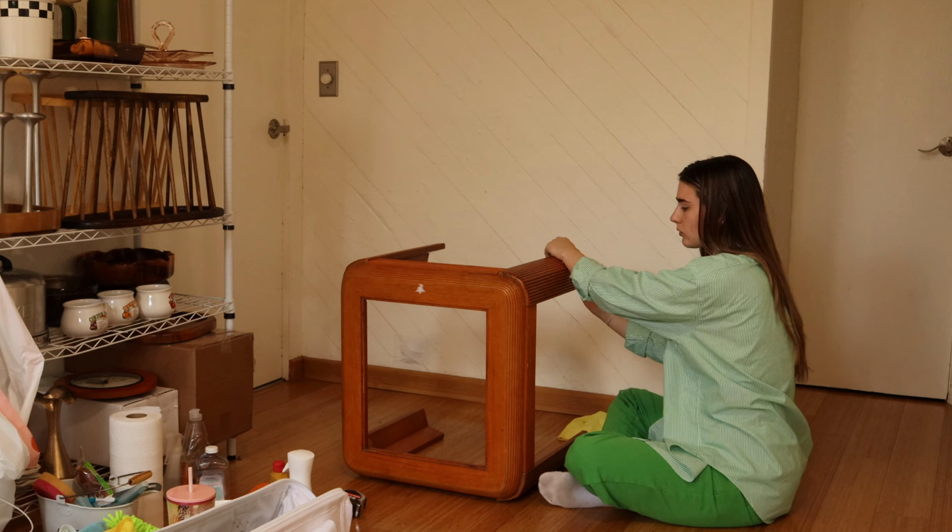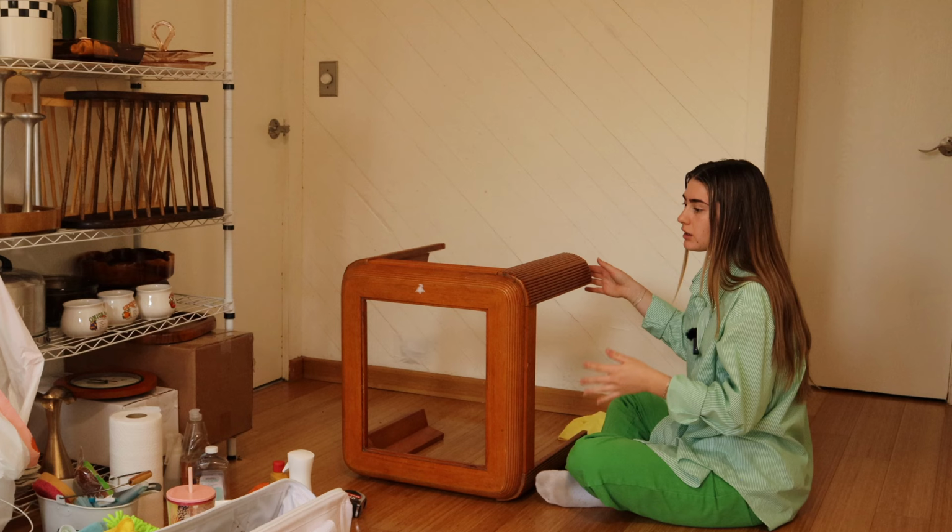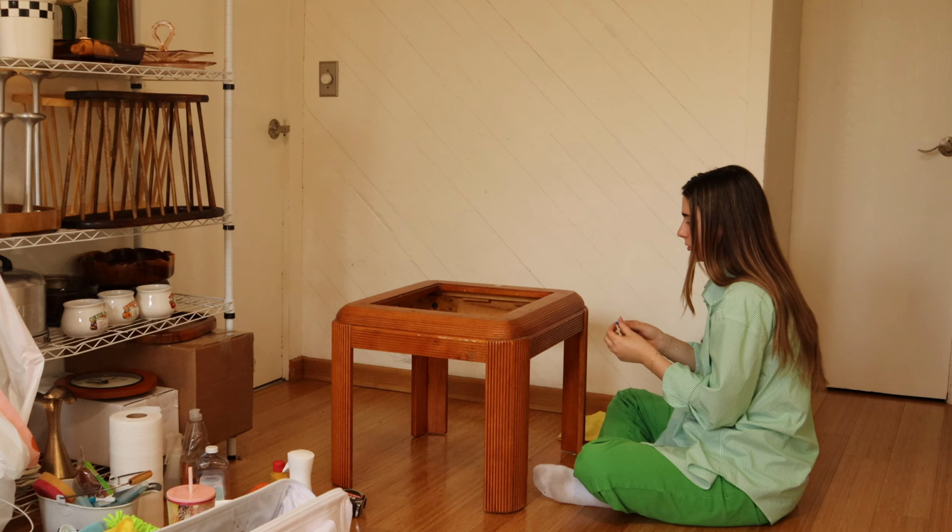I just super glued one of these sliders onto the bottom just so that it made it even, and it worked really nicely. Absolutely no wobbling. Love that. Now I'm gonna do some cleaning.